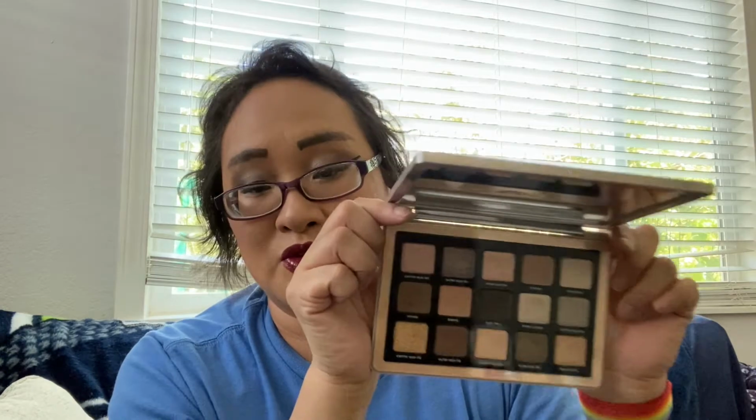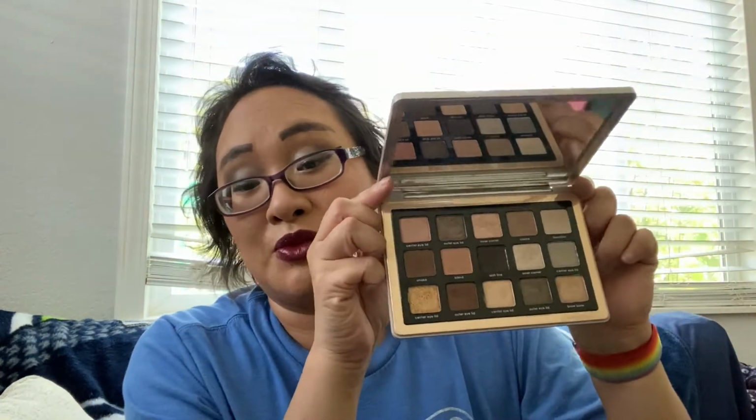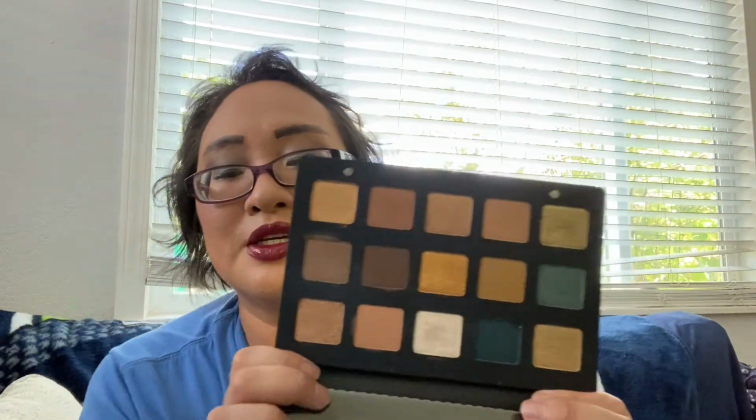So now we're into the top half of the shadows. So this I do really like, and I used it, and I enjoy the looks I get with it when I do use it. It's just not the first palette I pull. And then 6th is my gold palette.